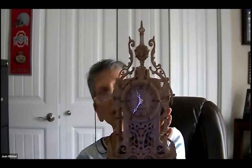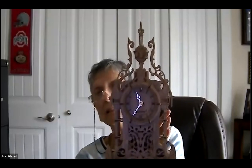Yeah. Very cool. And is that solar powered? No, I put a battery in it. Oh, cool. So you're done now. Yeah, it's clicking. At first, the hands didn't move, and then all of a sudden it started clicking. Oh, that's cool. And it's moving. All the hands are moving.